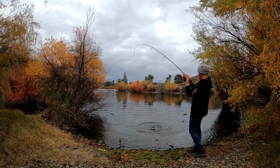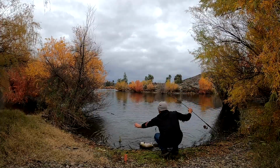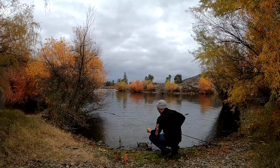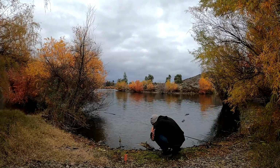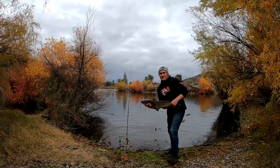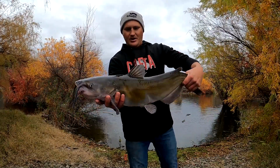Wrapped up on someone else's line. Another little bit better one. Find someone else's line there, bud. Out of the water, we'll throw that in the trash. There we go. Another probably 5-pound channel catfish.